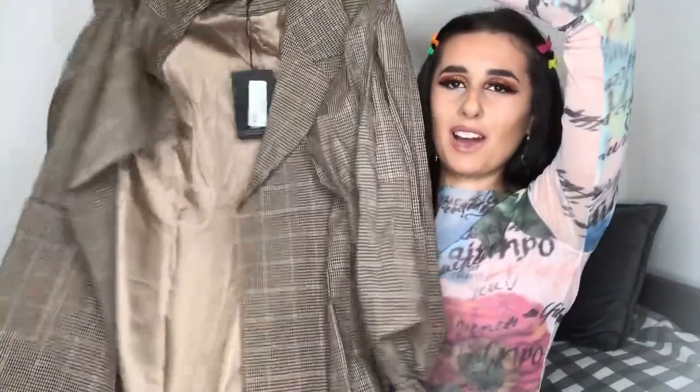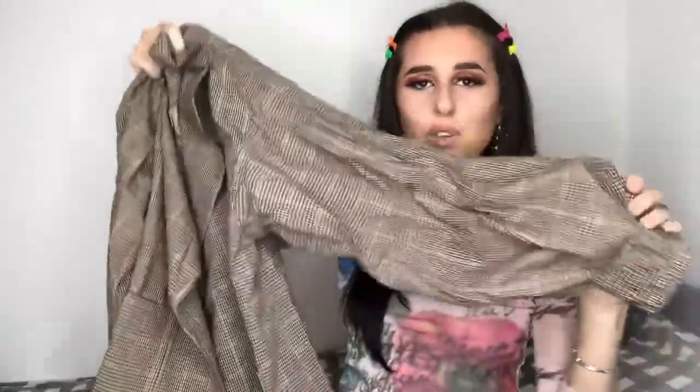Okay, so next up we have a trench coat, because I'm obsessed with trench coats, honestly. I have had so many trench coats throughout my life, and this one I thought was really cool because you've got the balloon puffy sleeves. It is quite creased, so I think I'm gonna have to give it an iron. But I just really like the print of it. I thought it was a really nice neutral print.